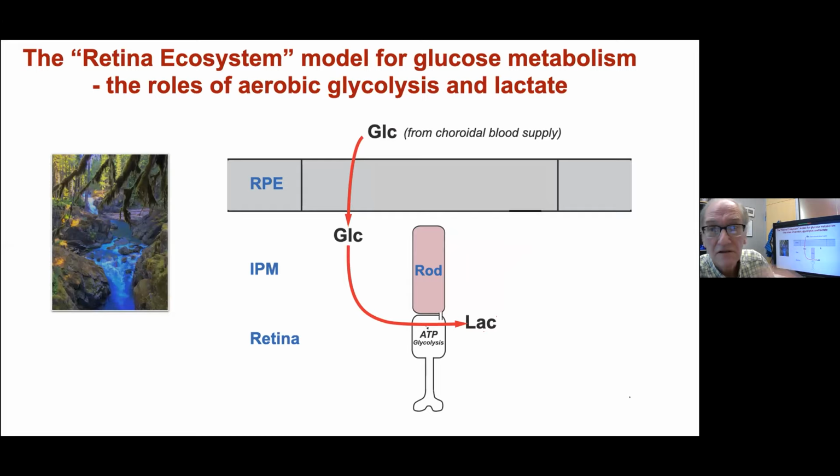So all these observations led to this idea that the retina and the RPE function as a metabolic ecosystem. What we know from the experiments I showed you at the very beginning is that glucose from the blood can get through the RPE cell because they have glucose transporters, and it can get to the retina, and the photoreceptors in the retina convert that to lactate. But there's one problem here: what about the poor RPE? What does that do for fuel?